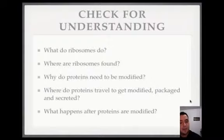Why do proteins need to be modified? Well, they need to be improved first of all, and then they need to have a tag or a label. So that way the protein knows where to go and where to start working. Where do proteins travel to get modified, packaged, and secreted? So the Golgi apparatus is the one that does all this fixing and packaging and secreting or releasing.